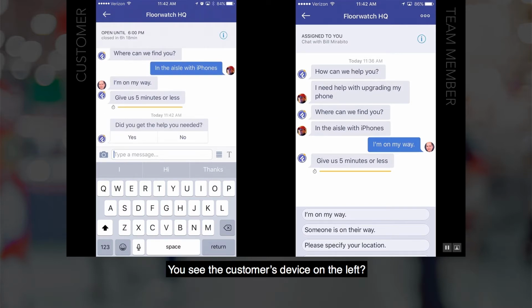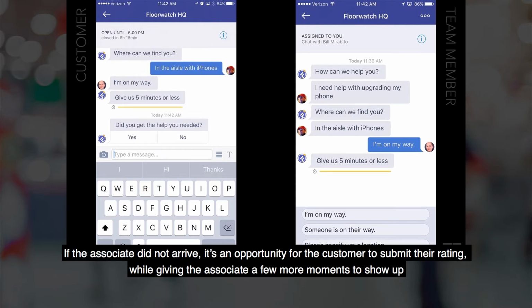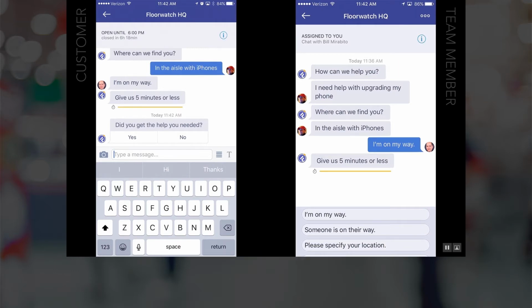You see the customer's device on the left? A question now displays. Did you get the help you needed? If the associate did arrive, this survey will remain on display until after the shopping visit. If the associate did not arrive, it's an opportunity for the customer to submit their rating while giving the associate a few more moments to show up. But in this case, I will say, yes, I did get the help I needed.